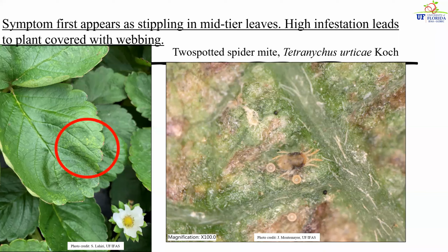The two spotted spider mites are also piercing, sucking pests that are common pests of organic strawberries. In this picture, you can see an adult female with three of her eggs that are glued to the web that she has spun.